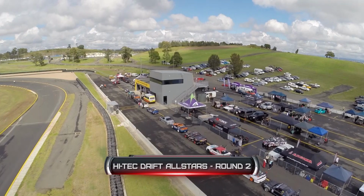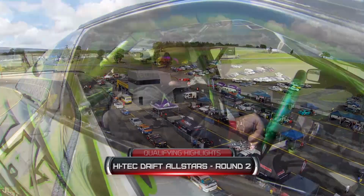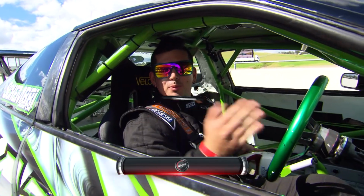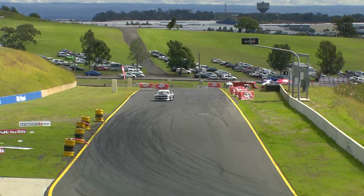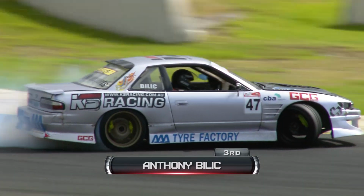Yes, they are drifting's power team, the Blaze Unit crew, and they're not too far away from taking the track. There is Scott Shemry, loving the sunnies, Mr. Cool. Time to check out some highlights from qualifying. We're going to check out the top three in particular.